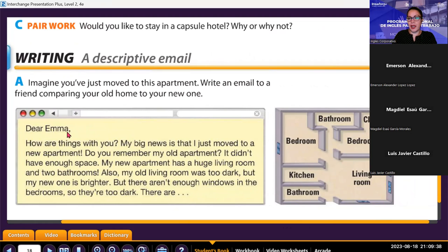Who wants to read this email? Dear Emma, volunteer to read. Me. Thank you, Alexandra. Dear Emma, how are things with you? My big news is that I just moved to a new apartment. Do you remember my old apartment? It didn't have enough space. My new apartment has a huge living room and two bathrooms. Also, my old living room was too dark, but my new one is brighter. But there aren't enough windows in the bedrooms, so they're too dark. Okay, excellent. Thank you so much for reading.